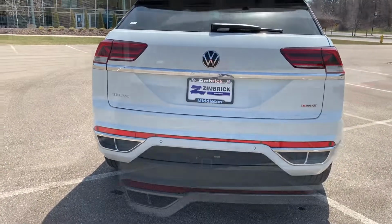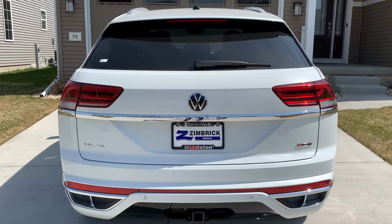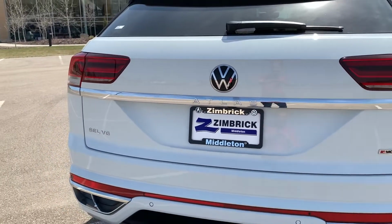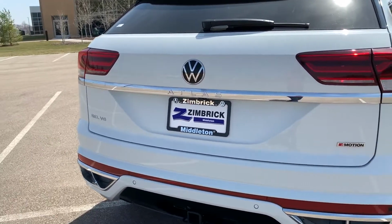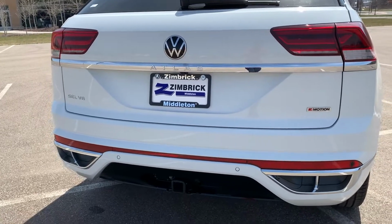The back also looks really good. You've got that new Volkswagen emblem, you've got the Atlas, which looks really fancy, the words right there. And then, of course, this is 4Motion. This is going to be their all-wheel drive system, and this one has the 3.6-liter V6.